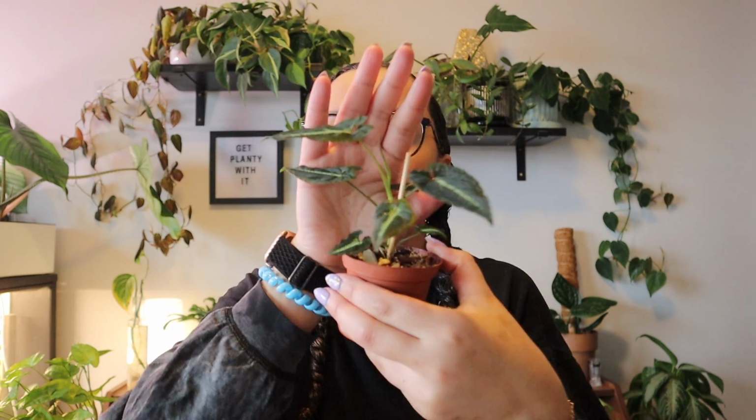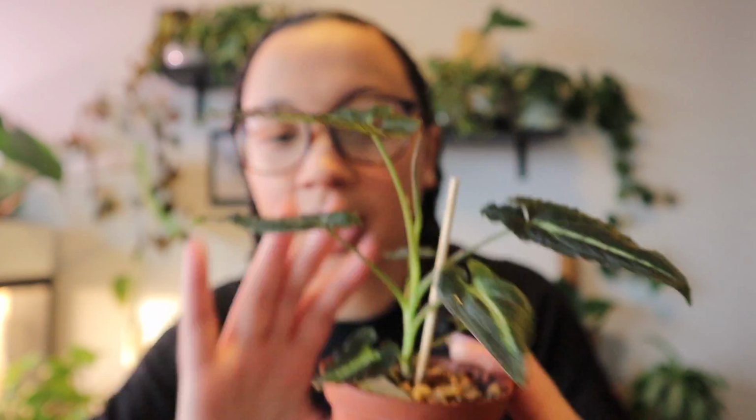I think these top 3 leaves all grew in my care, and we have a new leaf coming right there. Because this guy is such a baby as well, I do keep him in my IKEA greenhouse cabinet, but when he gets a little bit bigger, I think he's gonna graduate out of there because he's honestly doing so well. I don't even think he needs the extra humidity, but for now he is loving it.